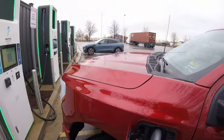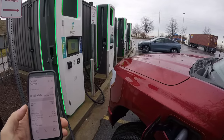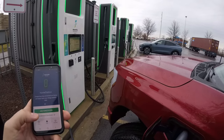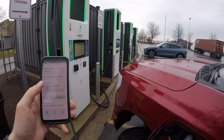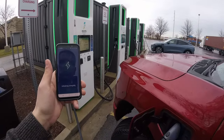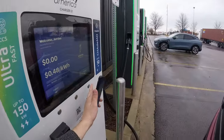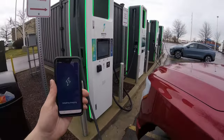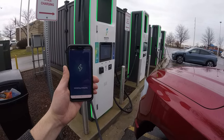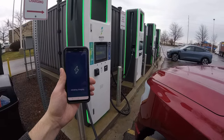Plugging in, going to my Electrify America app, initiate at station 4. Nope, station 1. Well, all the time I earned by getting to the trailer pickup early, I've just lost by wasting it here. Pretty discouraging. Let's see how long this lasts.